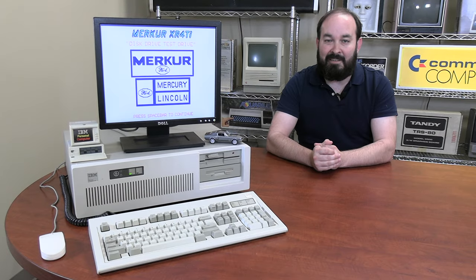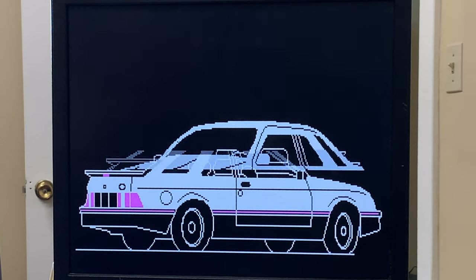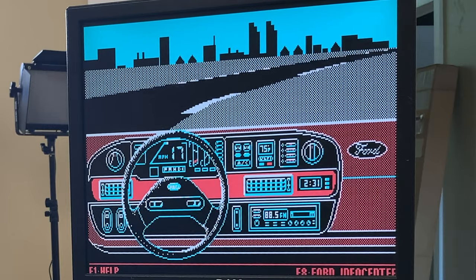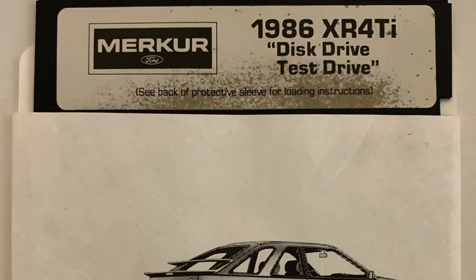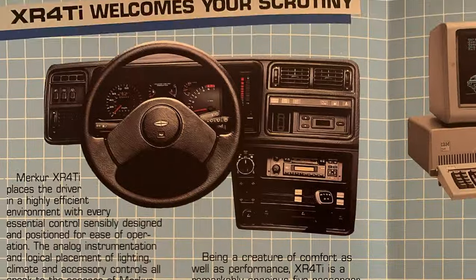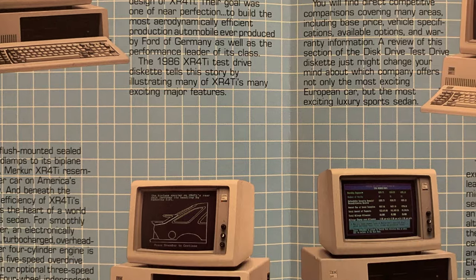But back in the mid-80s, none of that was a reality, and some companies were experimenting with the new electronic medium of using computers to their advantage to sell more cars. And one of these particular pieces of software that we ended up acquiring as part of the museum is a disk drive test drive that was distributed from Merkur, which was an offshoot of Ford Mercury. It was a project that was going on in the 80s to bring a BMW-like performance to a Ford.